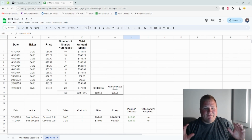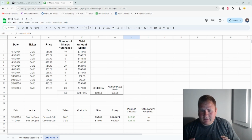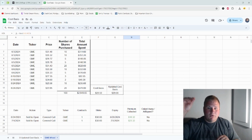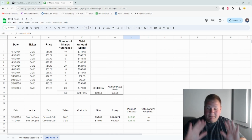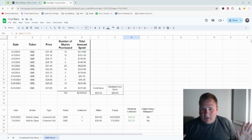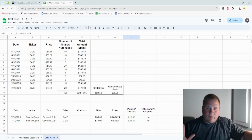GameStop has a lot of volatility to it, and if you have followed GameStop so far, you know that. You know that this is a stock that could blow up at any time. I'm not trying to hit a grand slam. I'm not trying to hit a home run. I'm just trying to get on base, and this is a way to do that.